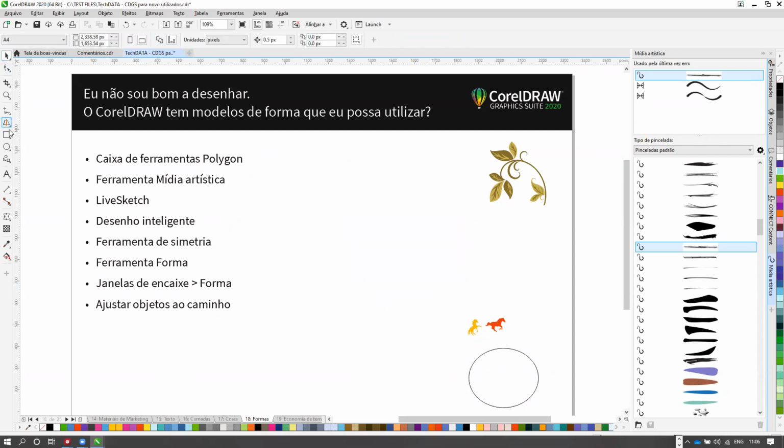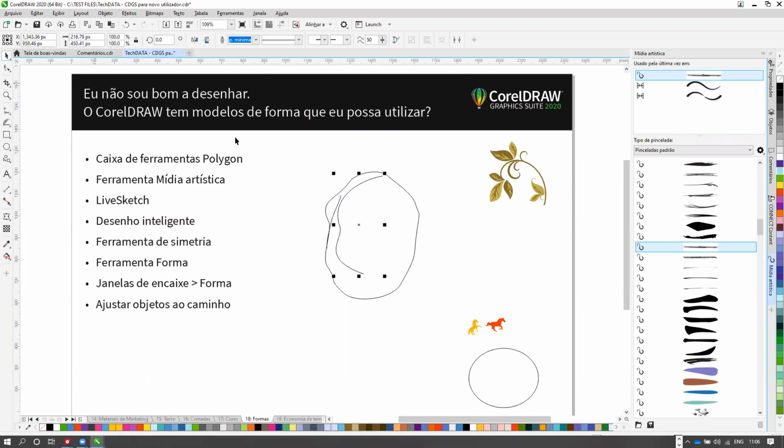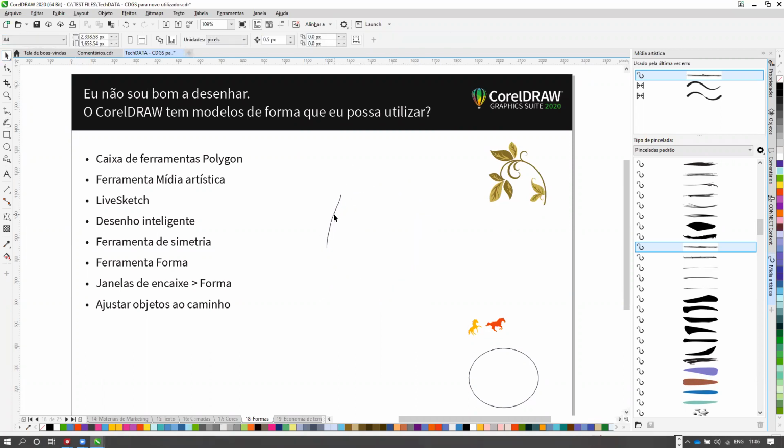And then we have something called Live Sketch, which again, turn this on here, is going to let you just really sketch naturally while using a pen. And this is really a great tool if you're actually a graphic designer and you work more artistically than, say, for doing marketing or print materials. You can do some really natural sketching.